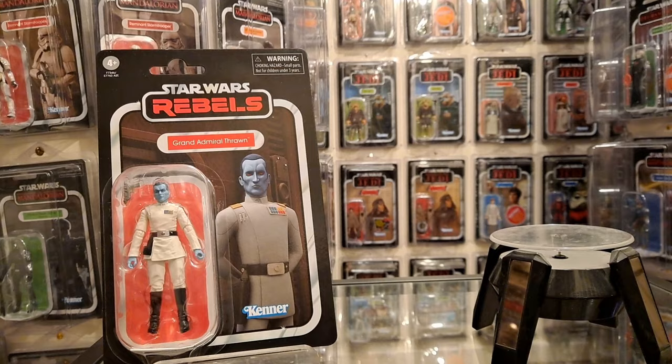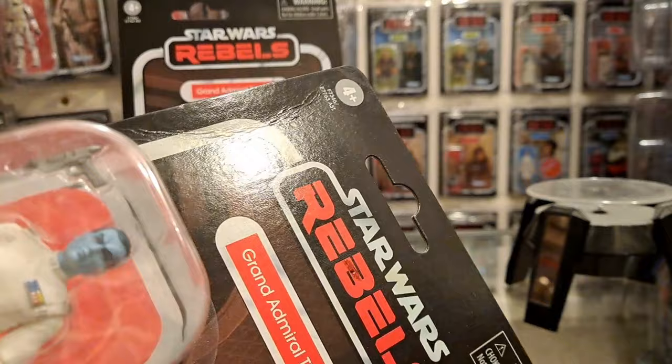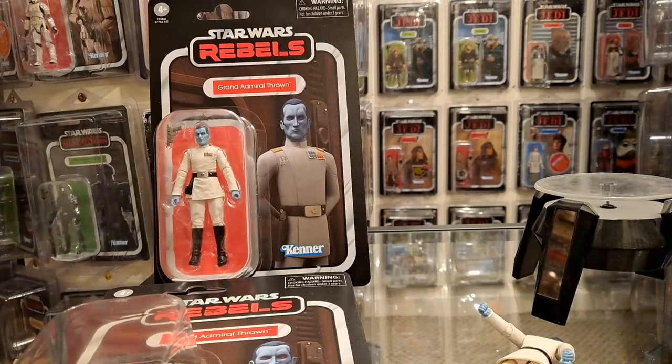Check out the damage on this one. Look at that. It's got like a pinprick there, and a terrible crease, but that doesn't matter. That one is pristine. So it just goes to show, you don't know what you're going to get in the post. Let's get him open. Has he got a holster? Yes, he does. Great.